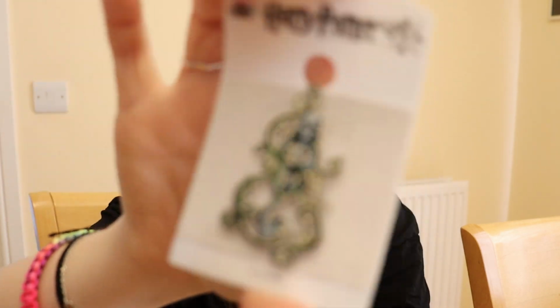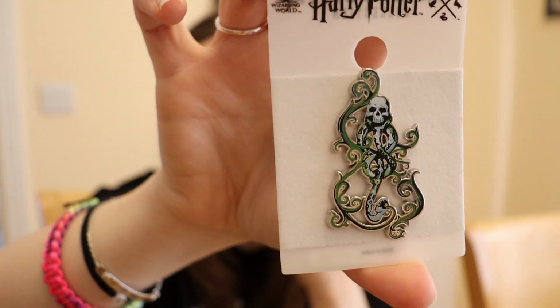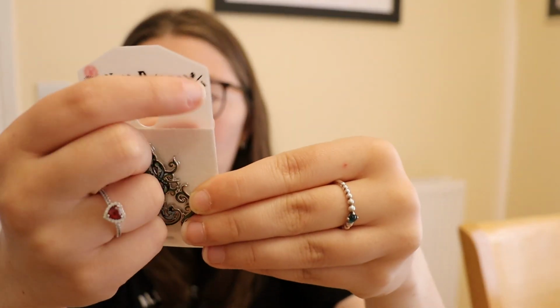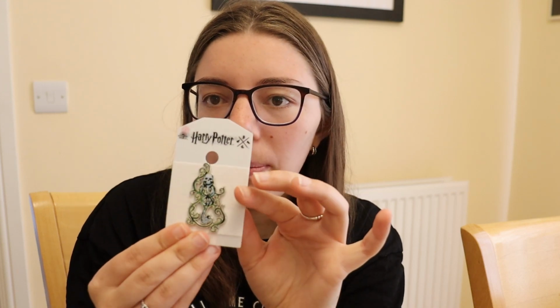I also got, to boost the Dark Arts collection, this stunning Death Eater symbol, or it's a dark mark actually I should say, with these green vines around it. I'm trying to build a bit more of a Dark Arts pin collection, which is why I got it. Stunning. And I think these are new backer cards, because this is a new logo that they've been using at the studio tour, the Platform 9 3/4 shop and the New York store. It's just a design they've been using, and these are the new backer cards.